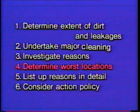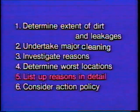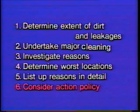The fourth step is to determine the worst locations and list up priorities for taking action. Now is the time to investigate the reasons in great detail. Only then is it possible to consider what policy of action will get rid of the problems altogether. There are two different types of action depending on the reasons for the problem.